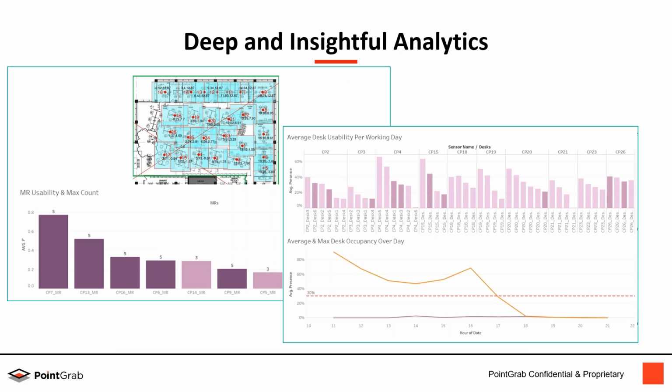So just to give an idea of what kind of data we're looking at, the graphs you're seeing here are from a pilot or from a survey we were running with one of our customers. We installed some of our sensors over a designated area in their office and started collecting data on the usage of the office resources, whether it was meeting rooms or specific desks. And these are two examples out of tens of reports that can be issued and provided based on the data, which just give you a good picture or a good insight of the kind of information and the kind of analytics that you can get out of such a system.